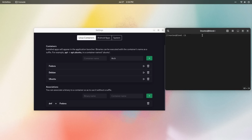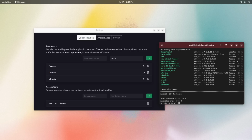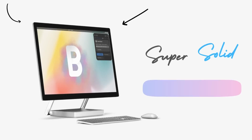This is so cool, especially for software developers. We'll be able to associate various tools and languages directly here. BlendOS developers know exactly what they are doing here. With BlendOS, all the Linux distros and their packages are at your fingertips, and the whole thing is amazingly executed. Major props to the BlendOS developers.